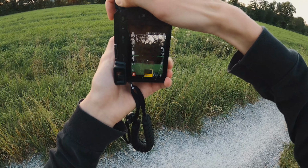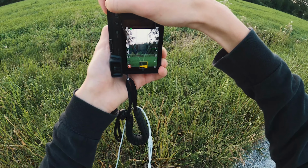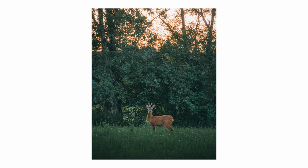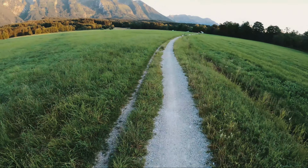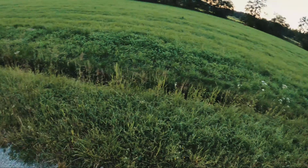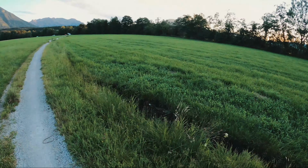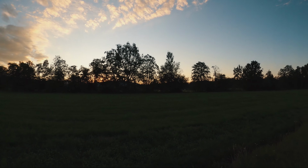This is about the closest I got. With the lens set to 140mm, I could get decently close, and so I got these shots here, which I think turned out pretty good. Just don't think I'm gonna get a better one than that. It's actually kind of cool.